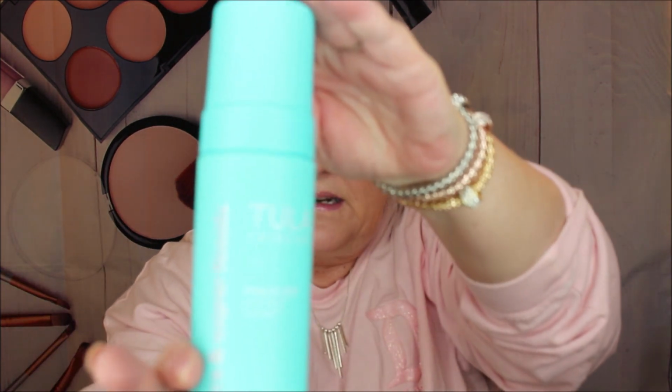So if you're one of those people that have breakouts, this would be great, not for me, but for other people, the younger, under 25, or who have breakout issues even later in life. But I don't have that problem, so I'll be passing this on. Absolutely love it, and this is $34. Let me show you what the actual package is. Here you go. It has a little pump on it. As I said, this isn't for me because I don't have skin problems with continual breakouts or acne, so I'll be passing this on.